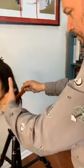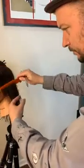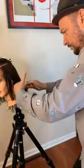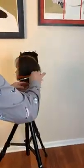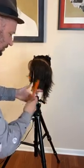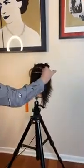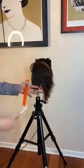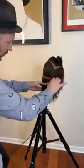Okay, so just comb it down to natural form. Okay, so just bringing it down. So just combing it all down to its natural form. Through the fingers, so we're getting a little bit of graduation, nice and choppy. In another scenario, you might need to pat over the ear, depending on if you've got a little bit of elevation there. But it's kind of choppy through that perimeter. Okay, and combing down.